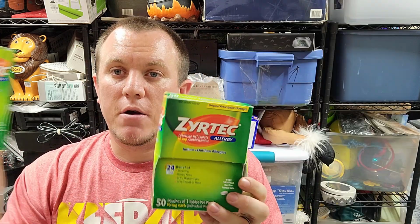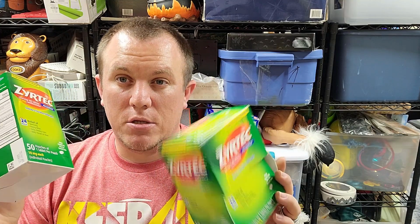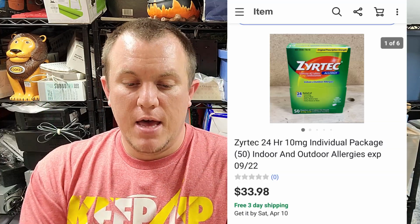Zyrtec, I got 2 of these. They're $1 each. They're like allergy sets. They don't expire till September 2022. There's 2 little packs here of 50, I believe. They sold for like 34 bucks. Same buyer bought them both.